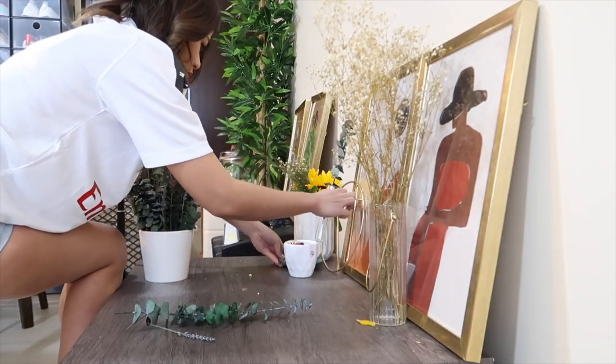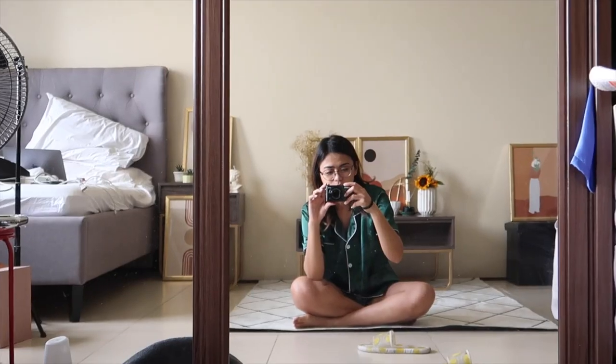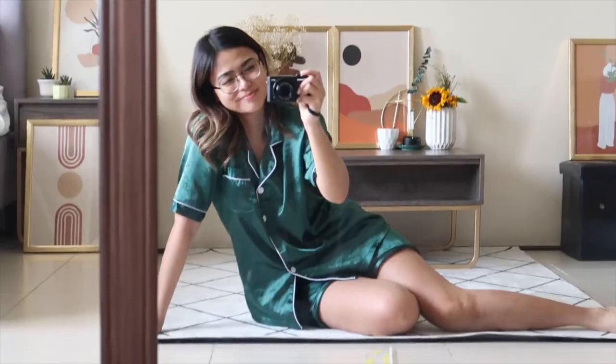Ganda! Love it! And may cocoa siya, guys. Parang ang healthy lang nung lips nyo. Ito yung everyday kong ginagamit. Favorite ko to eh.